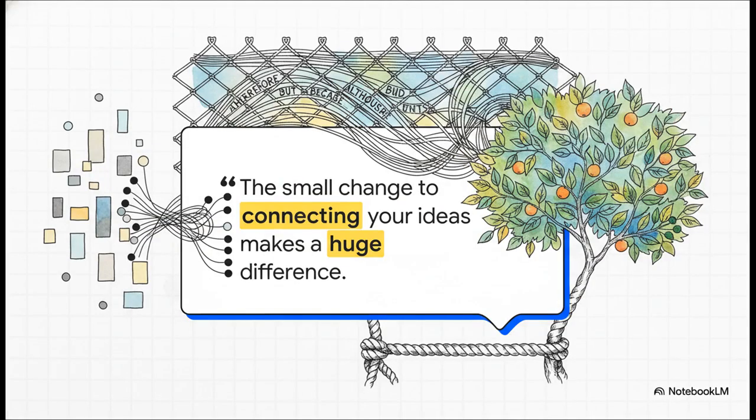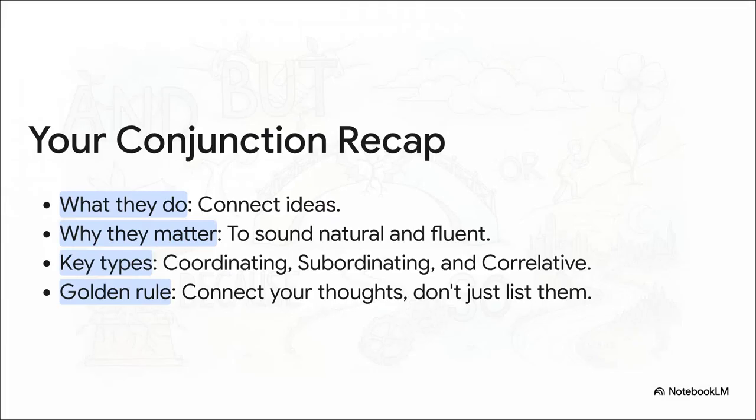So if there's one thing to take away from all this, it's this right here. That seemingly small shift from just listing things in short sentences to actually connecting your ideas, it makes a massive difference. That should be your goal. Connect. Don't just list.